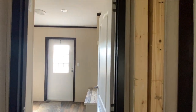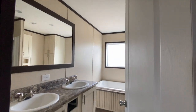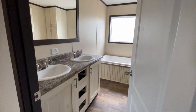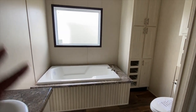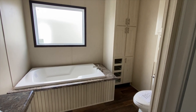All right, so we saw two guest bedrooms. Next to the utility room, you've got a guest bath. This guest bath has a huge mirror over two sinks. You've got two cabinets and three drawers in here. You've got a deep soaker tub in your guest bath. This tub is in my master. We're in the guest bath, you guys.